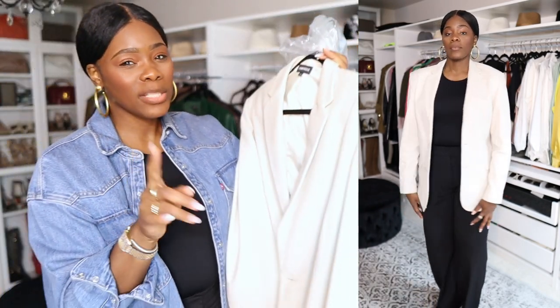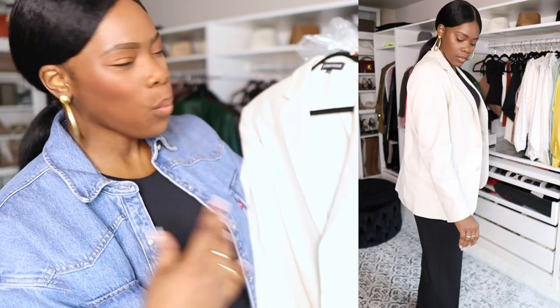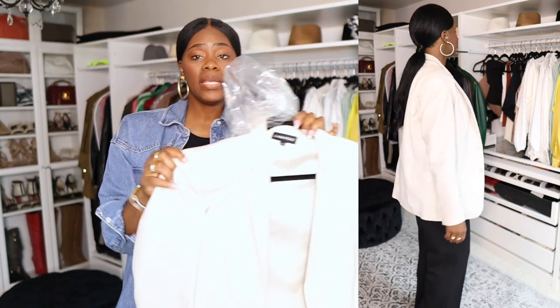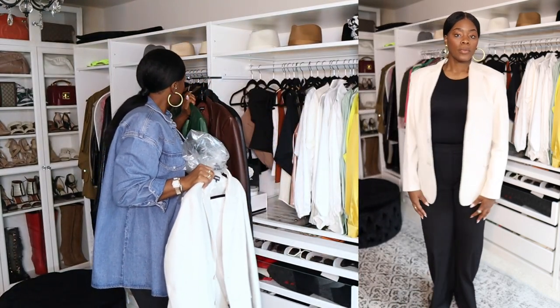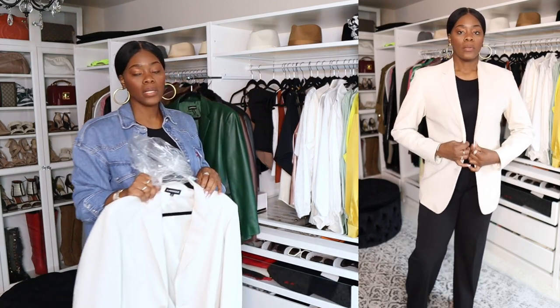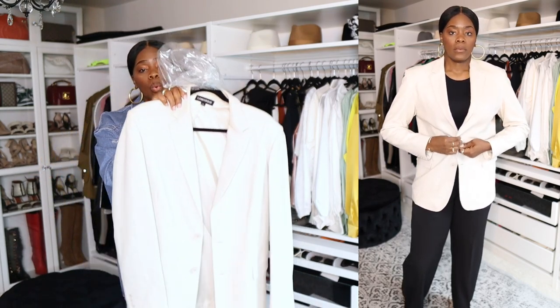Actually, it's not ivory, it's bone. So it's white, but it's not fully white. This is a size medium. I did get a large in the brown and the black one. The green one is actually a medium as well, but you'll see how they fit me quite different.